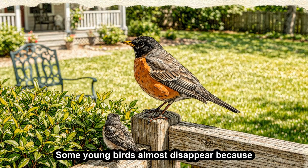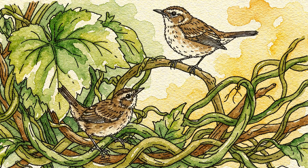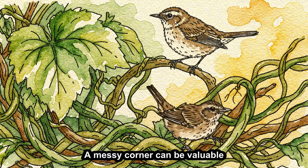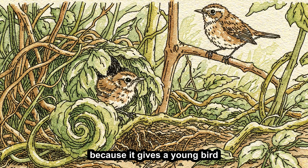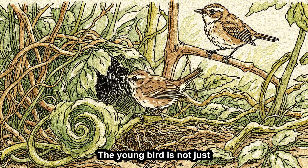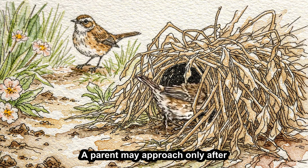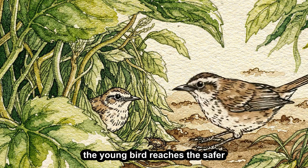Some young birds almost disappear because their training ground is a tangle. A messy corner can be valuable because it gives a young bird many short choices. The young bird is not just moving, it is choosing. A parent may approach only after the young bird reaches the safer place.